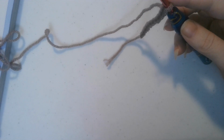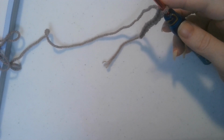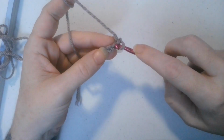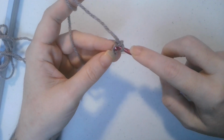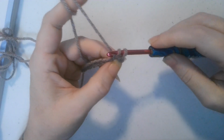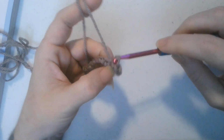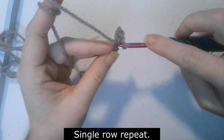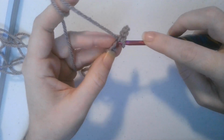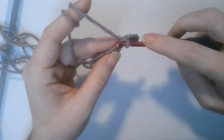And then there you are going to slip stitch through the back loop of your second chain from your hook. So you're going to slip stitch through this one here, and then you're going to continue to do that all the way across till you get to the other side of your row. This stitch is just a 2-row repeat. So when you get over here, you should have a total of 10 slip stitches.